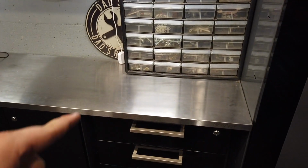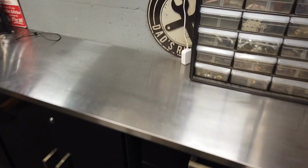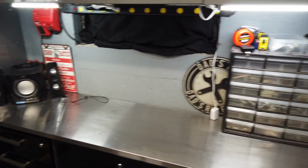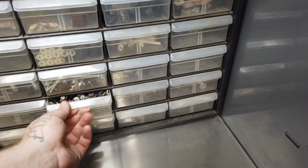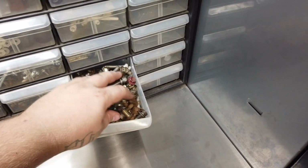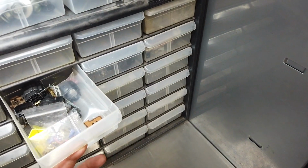Over there, I went for the stainless top on this instead of the hardwood top. The stainless top is just like a piece of sheet metal over OSB plywood or something, so it's not really all stainless. Another bolt organizer. A lot of these are so full you can't even get them open. This is metric hardware that's come off my Toyota Supra and other projects I've worked on. Just, you never know. Lots of random stuff.